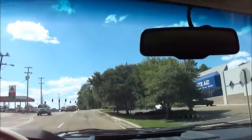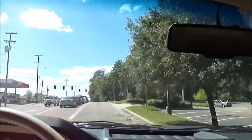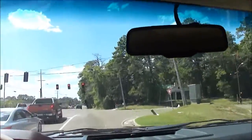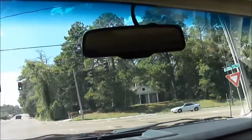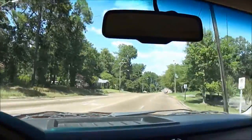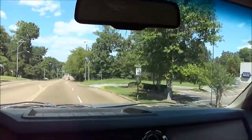So no problems with that. If you have a deleted truck that's been beat on, you can tell. I can't explain how you can tell, but you can tell. It's just some little things in the way the engine runs and sounds, but no problems with this one.